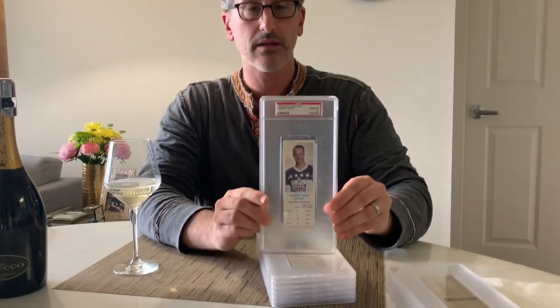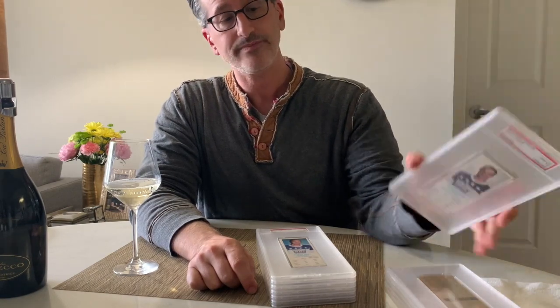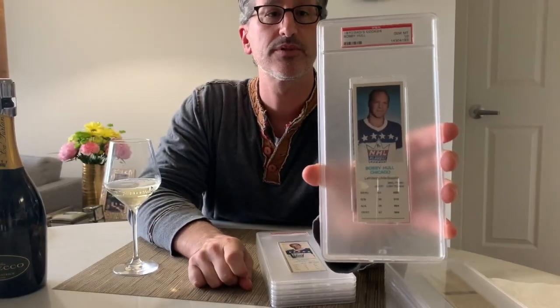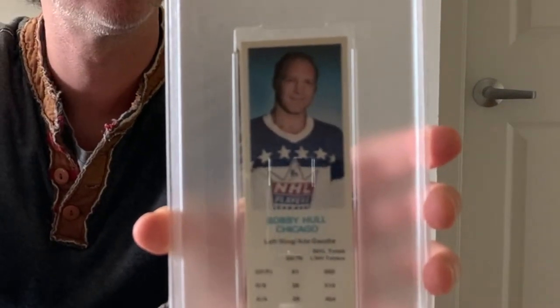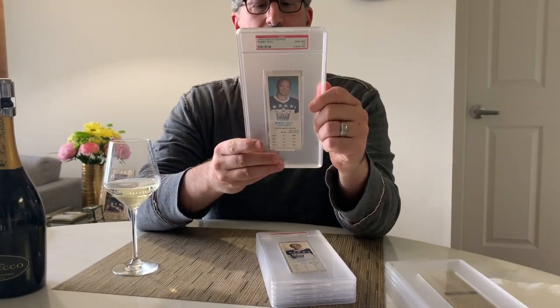All right, legendary Gordie Howe. This one cost a bit. I think I overpaid by a little, but when you look at the population reports on this stuff, there just aren't a lot out there. Bobby Hull. This one I think was one of the underpriced ones, so it evens out. And they have French on the back.